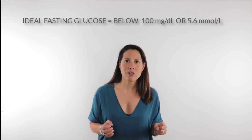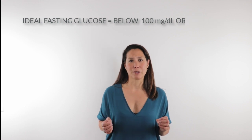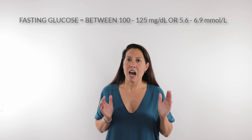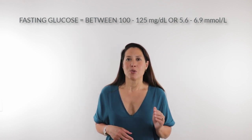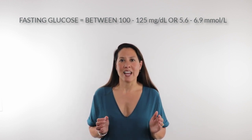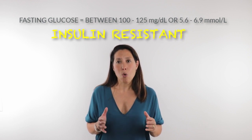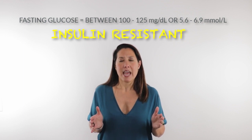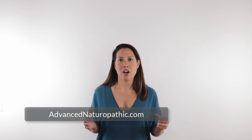Ideally, we want that fasting glucose to be below 100 milligrams per deciliter or below 5.6 millimoles per liter. Now, if your fasting glucose is between 100 and 125 milligrams per deciliter, or between 5.6 and 6.9 millimoles per liter, this would be an indication that you are insulin resistant, or they would put you in the category of pre-diabetic. And the numbers that are higher than that would put you into the diabetic ranges. So these are just some ways that we would be able to get an indication of whether you are insulin resistant or not.